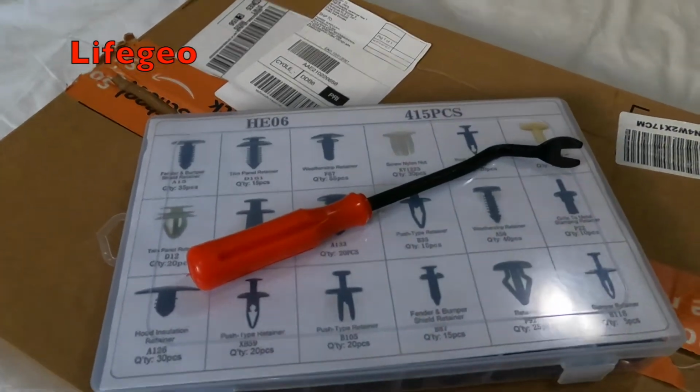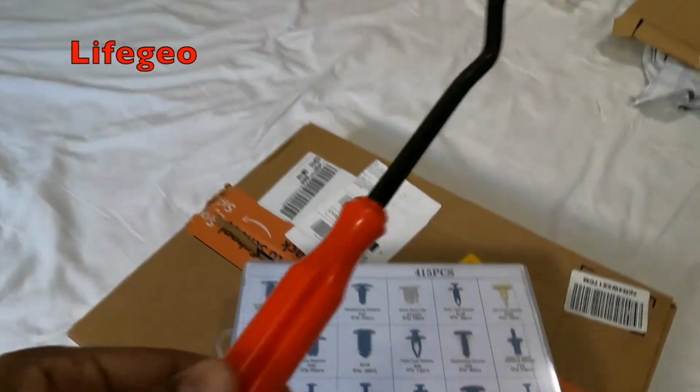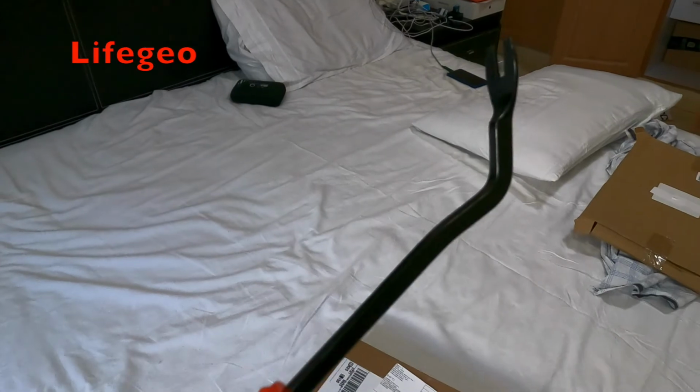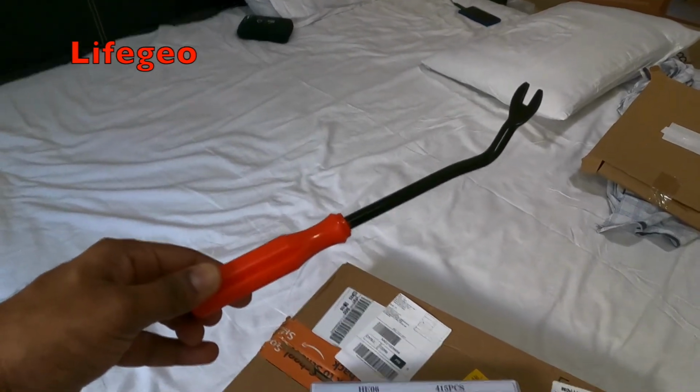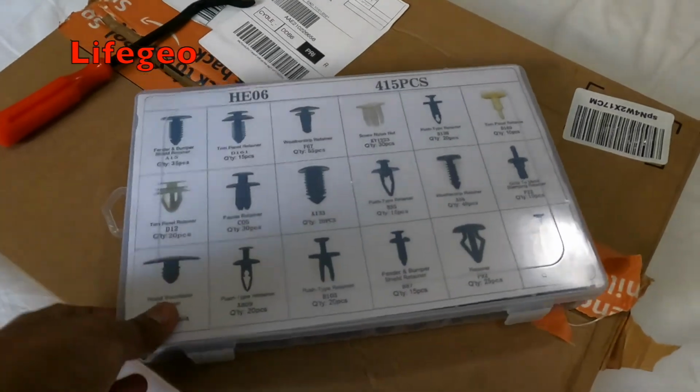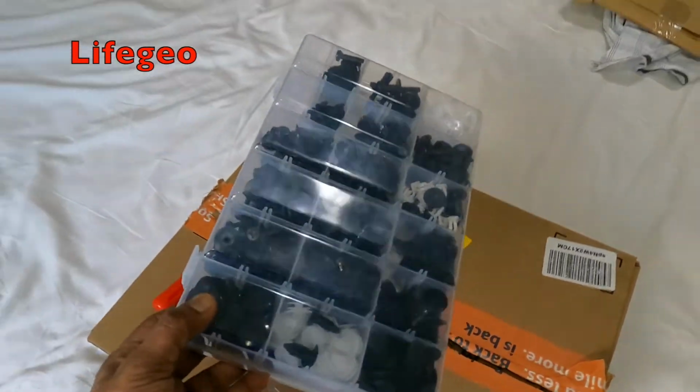And also, we ordered some plastic clips and clips removal tool through Amazon. And the covers are fixed by these clips.